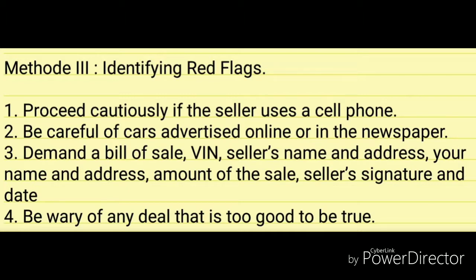Part 3 of 3. Identifying red flags. 1. Proceed cautiously if the seller uses a cell phone. When you go to look at the car, ask the seller where they live and work. 2. Be careful of cars advertised online or in the newspaper. It's always better to buy from a reputable dealer or from someone you know personally.